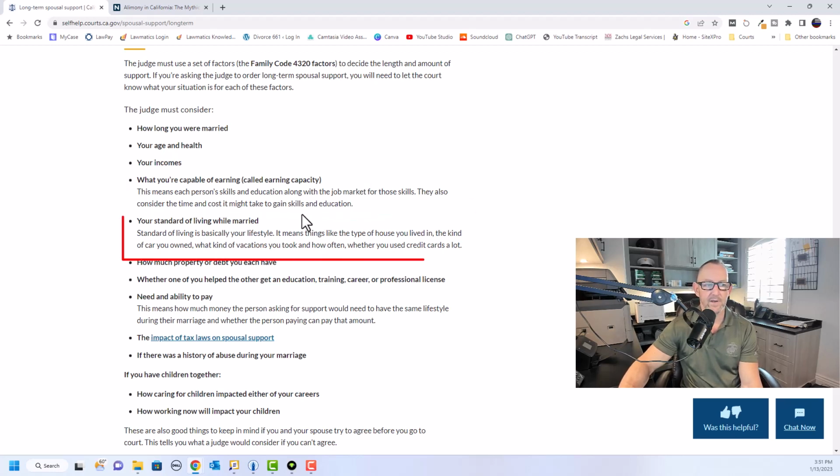Your standard of living while married. This is an interesting one because I always tell my clients, if you have one set of income, whether you're both working or not, and one set of expenses, one mortgage, one rent, your vehicles and cost of living for living together, the standard of living is always going to decrease for both parties when you separate and you have the same incomes from both parties or just one party, and now you have two sets of household expenses.